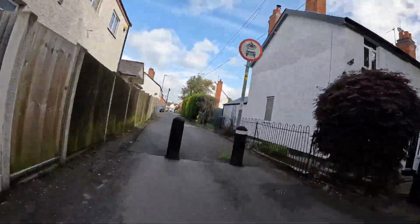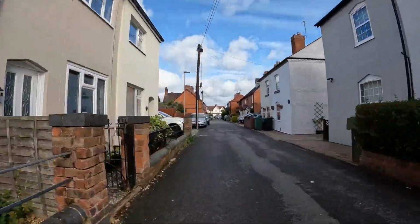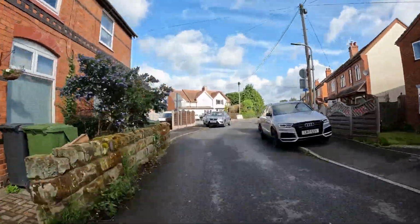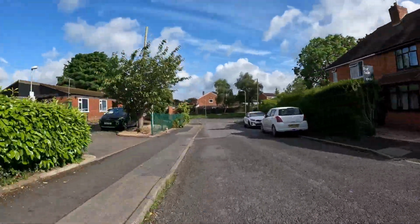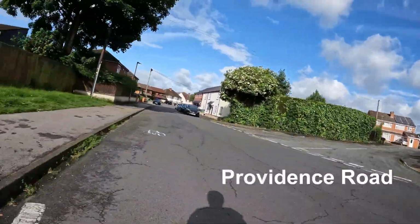So we're going to take this left here onto Church Fields Road. Apparently it's the same bit, but it's quite quiet along here. As you can see, you can't cut through. They're kind of narrow little streets, so you're not going to come against too much fast moving traffic around here, or at least you shouldn't, because it'd be quite scary if somebody was bombing it down these tiny little roads. Now we're going to take a left onto Providence Road.